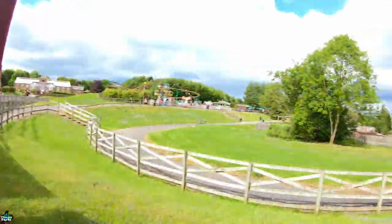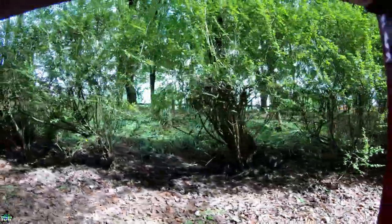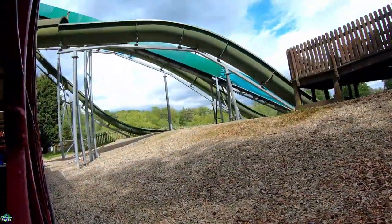I think we're going to stop at the station. It looks like there are people waiting to get on, and we'll come back on the second half. It's a little bit more of a scenic route on the way back, and it feels a little bit more direct. We come around the back end of the Walter and go right underneath the slide. We're not feeling the slides today. We got wet enough in the River Rapids, didn't we?